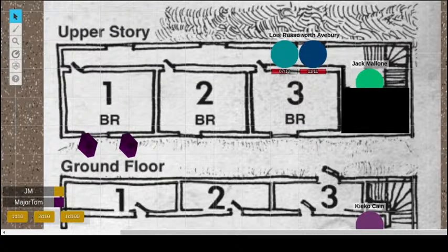Oh my gosh. Literally can't hit the side of a barn. Whatever sliver of light was coming out of that room suddenly goes out, because you accidentally shot out the light.